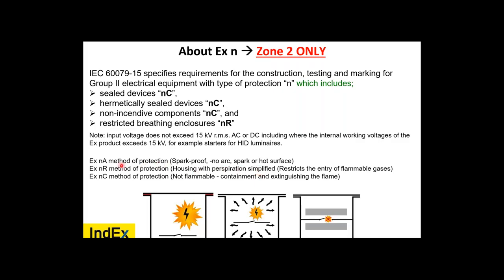Now, further clarification. Ex nA, which has been removed, is for spark proof. No arcs, no sparks, no hot points. That seems to be very similar to Ex e. Ex nR is housing with simplified breathing. Now, an easy way to say that is restricts the entry of flammable gases. Restricts. nC, it's not flammable. It contains and extinguishes the flame.